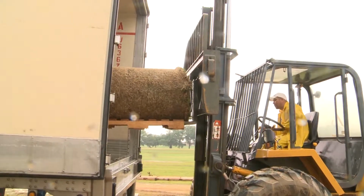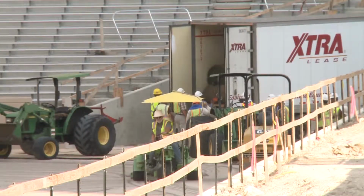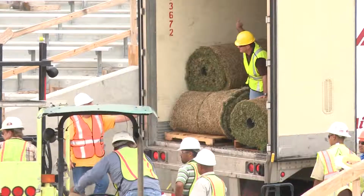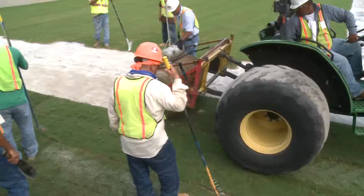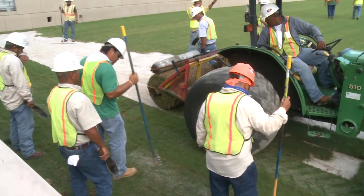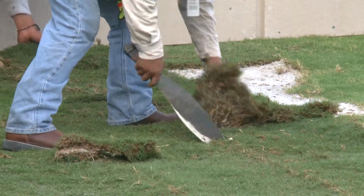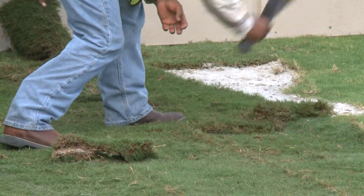And after a ride in a refrigerated truck, the grass found its way to its new home. It came in 42-inch rolls, and those had one seam in the middle, split roll. We have to get those seams to grow together because that's where, when a player puts his foot down, he could possibly push that turf up a little bit. So we put probably close to an inch of top dress on top of it.